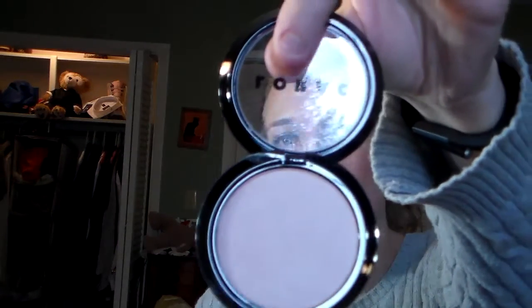And here it is in the package. Oh, that's really easy. Their packaging is normally really hard to open, but as you can see, they changed that and it's super simple. And here it is up close. Oh, it's really pretty. I'm a highlighter whore, if you haven't noticed in my videos. Oh, that's really pretty. I can't wait to wear that tomorrow, actually.